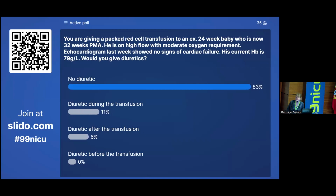Now, that's really interesting to see. I think in our unit, we are absolute lovers of diuretics, but I can see it from both sides. There's an even spread of when to give it as well. So most people wouldn't, but if you would, we can't quite decide when during that transfusion it might be best to give it. I'll just give you a minute to photograph that if you're wanting to.